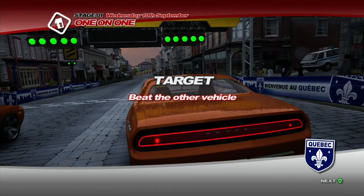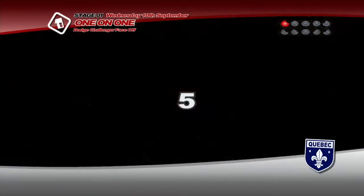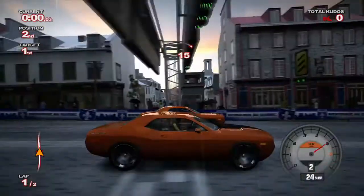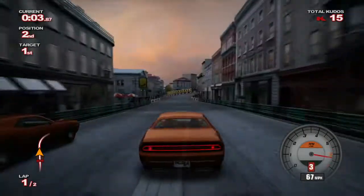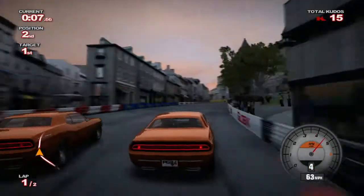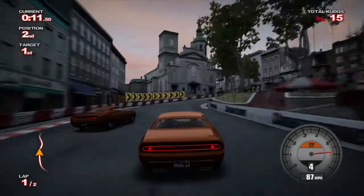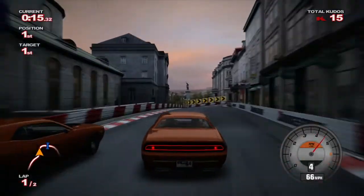Beat the other vehicle. The entire purpose is to come first. Challenger versus Challenger, so the one who gets the best gets the car. I want the car though. Two lap race, come on.